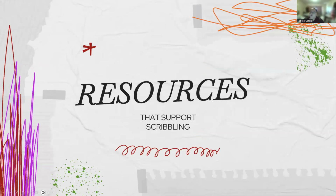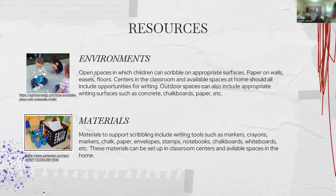Some resources that support scribbling include environments and materials. So environments include open spaces in which children can scribble on appropriate surfaces. This is paper. This can look like paper on walls, easels, paper on the floor. Centers in the classroom and available spaces at home should all include opportunities for writing. Outdoor spaces too can also include appropriate writing surfaces such as concrete, chalkboards, paper, etc. And here we see toddlers scribbling with chalk on the concrete.